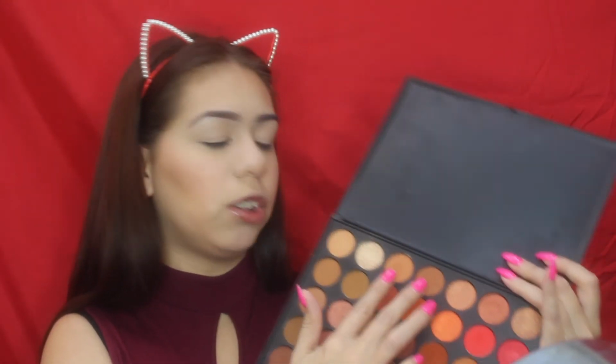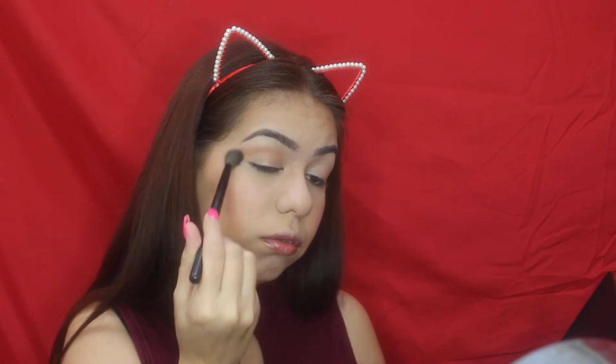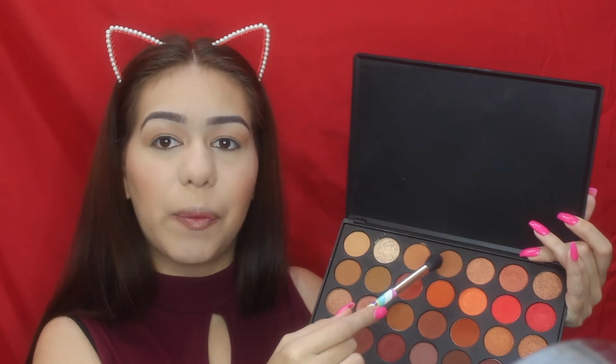Don't worry about that. So I'm going to use the mixture of these two colors right here. The light one is a transition, and then this one, just those two eyeshadows right there. So I'm going to go ahead and start with the lightest one, and add that to my crease. Alright, so now using this fluffy brush, I'm going to go into that darker brown color right there and just apply that all over my lid.